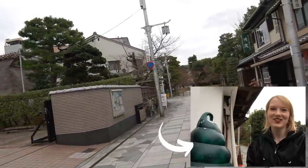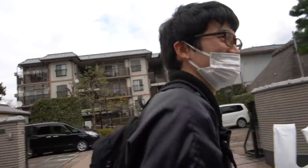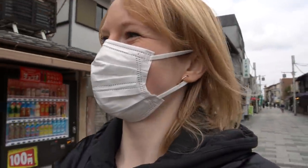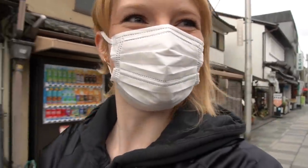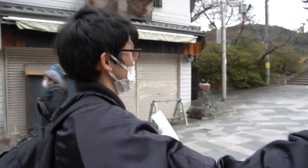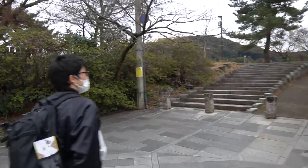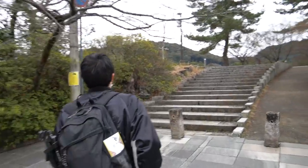Oh yeah, so we've just come back to Byodo-in. So omotesando is pretty small, especially compared to the Tokyo version, but I guess we chose the best shop in the street. Actually, Byodo-in is by the river. Oh yeah. So somewhere in there is Byodo-in. And I guess that over there is the river.